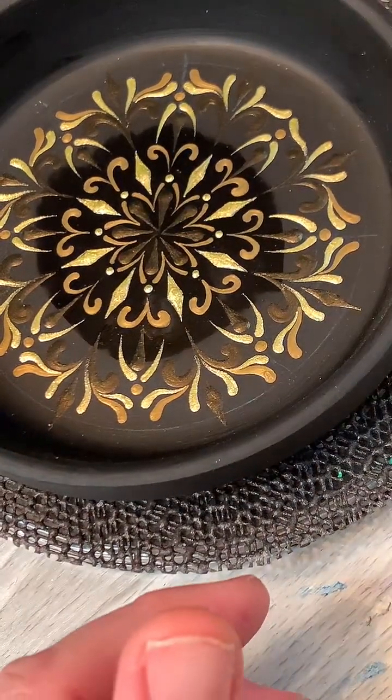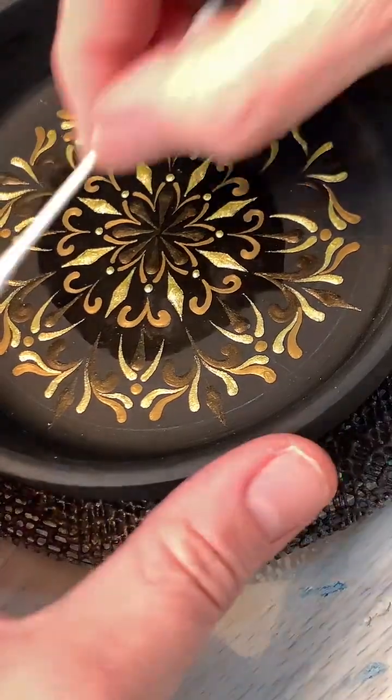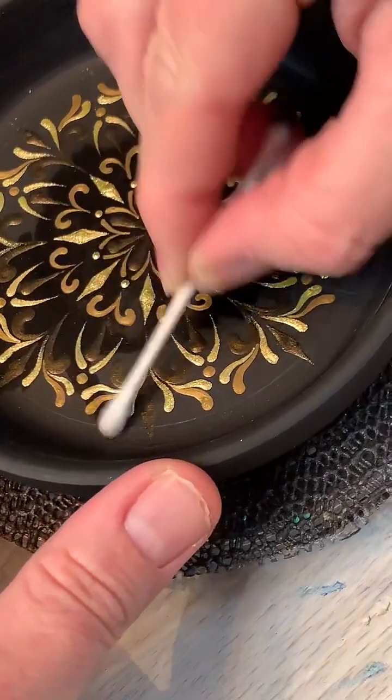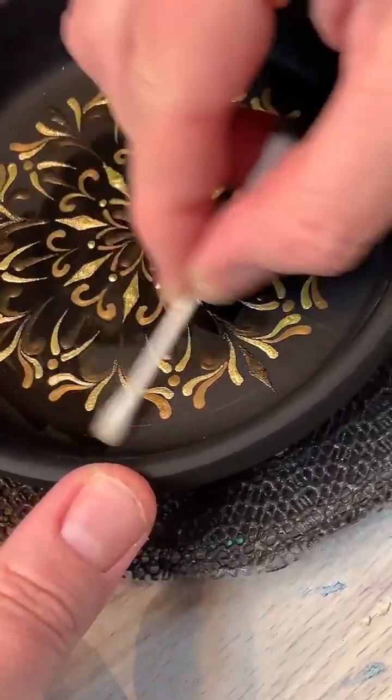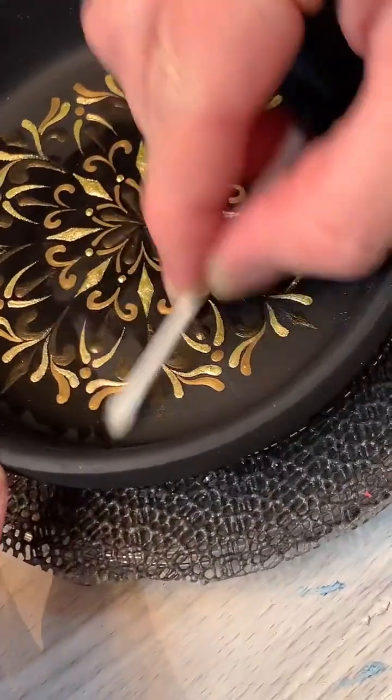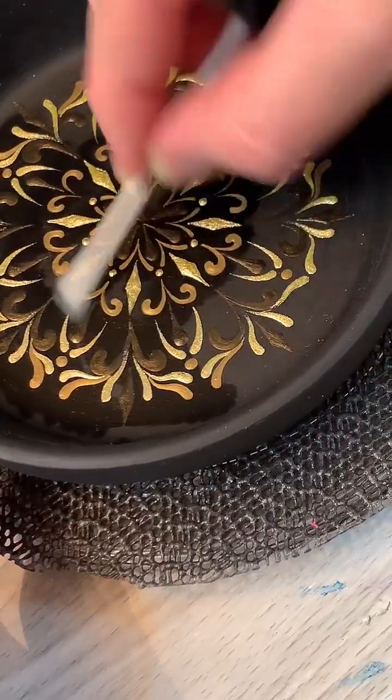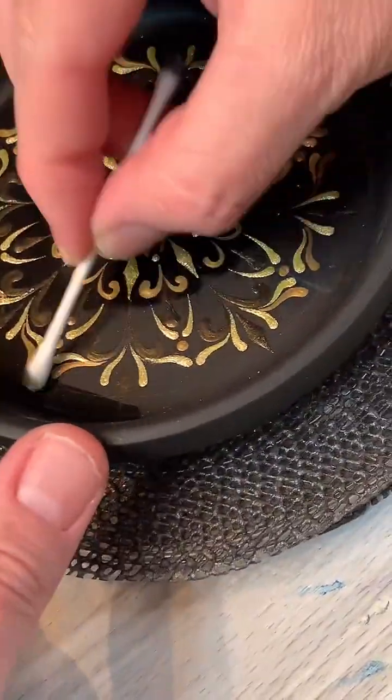So I like getting rid of the guidelines. To me it's a really satisfying part of the process, and it makes it easier. I feel like I can see things a little bit easier, so I know what I'm looking at and what spaces I have to fill.